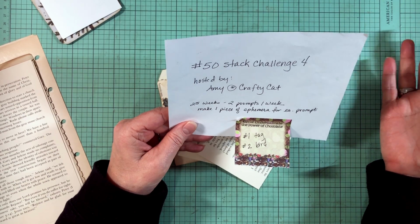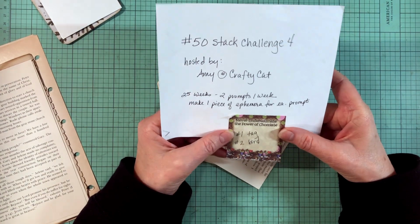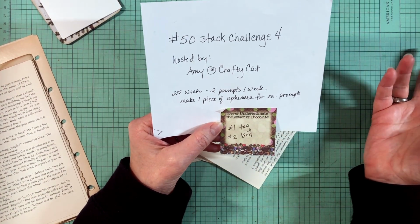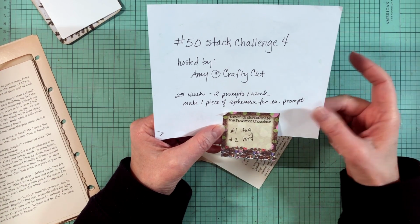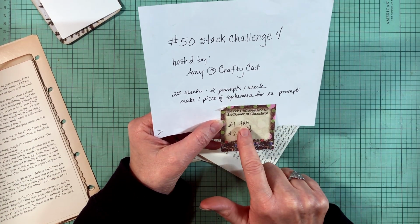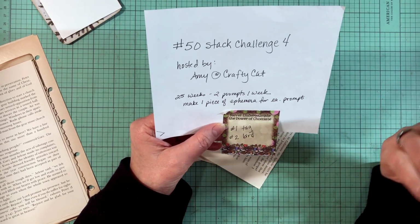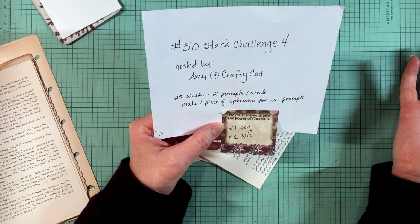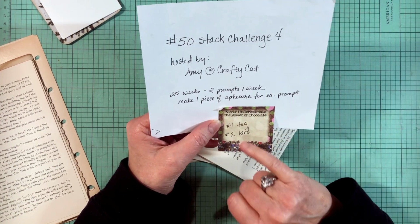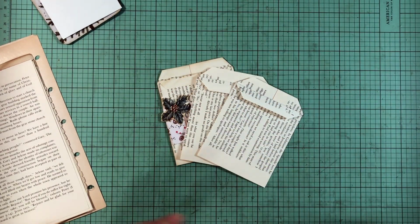She was making Christmas themed things. After she draws the prompt, then you make 1 piece of ephemera for each prompt. And so this week, she just uploaded her first one on January 1. So if you want to join in, this is a great time to get started. But the first prompt was tag. Second prompt was bird. So I'm going to make something that has to do with a tag or is a tag or has a tag on it. Somewhere the word tag will play into that. And then the second one will be bird. Okay? So that's what we are doing.